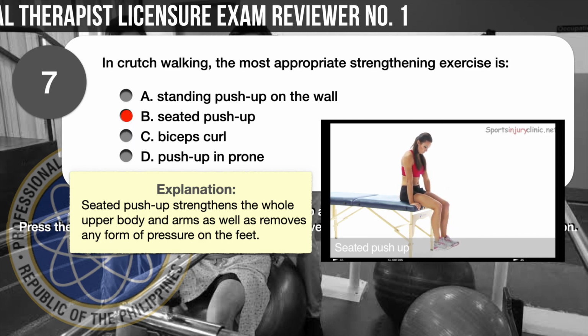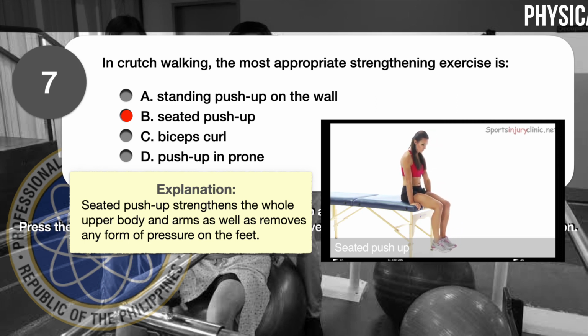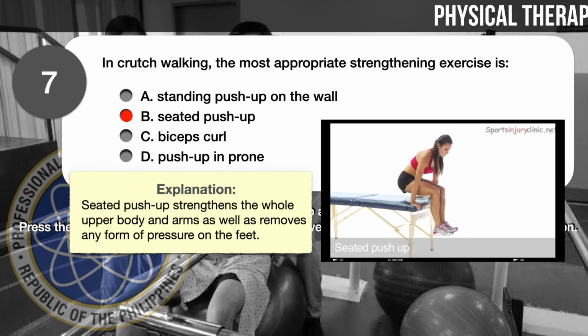Among the answer choices, seated push-up is the most appropriate because it strengthens the whole upper body and arms as well as removes any form of pressure on the feet.